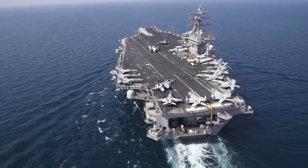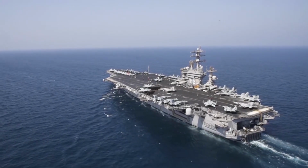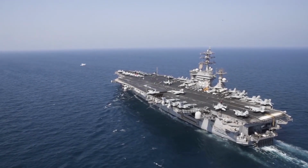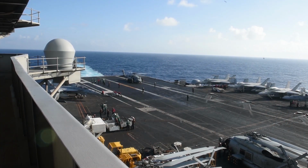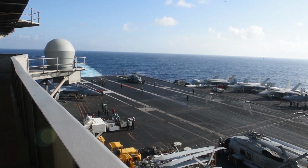A third U.S. official told ABC News that the Pentagon is also considering the deployment of the U.S. Bataan amphibious assault ship closer to Israel to provide additional support if needed. The consideration of the ship and the rotary aircraft it carries while on deployment to the Middle East was first reported by CNN.